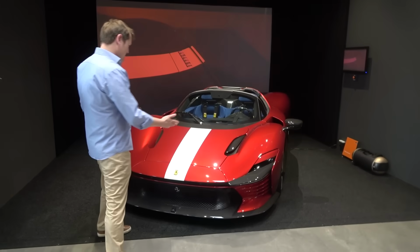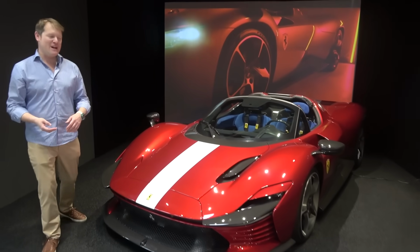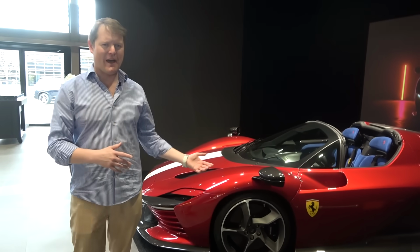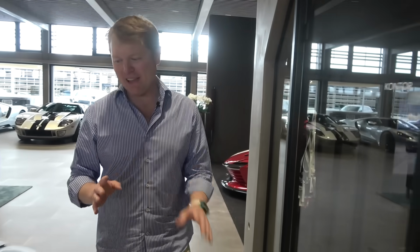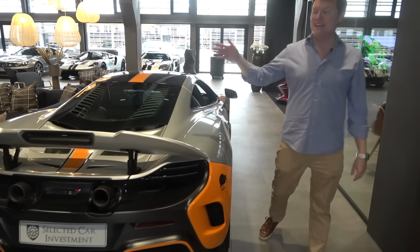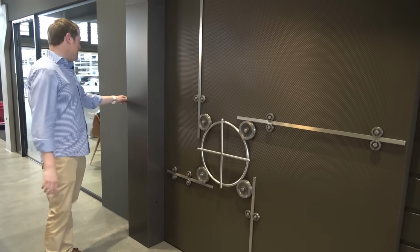One of my personal favourites is the Ferrari Daytona SP3, the second of the Icona series cars, one of 599, effectively purely the V12 combustion engine, similar in some ways to the LaFerrari, but without the hybrid setup. That, however, is not all, because I want to show you something else, and we walk past, in the meantime, the McLaren 675 LT Coupe, one of the 500 original LT Coupes, because we're going to access the safe. We're going to head into the vault.